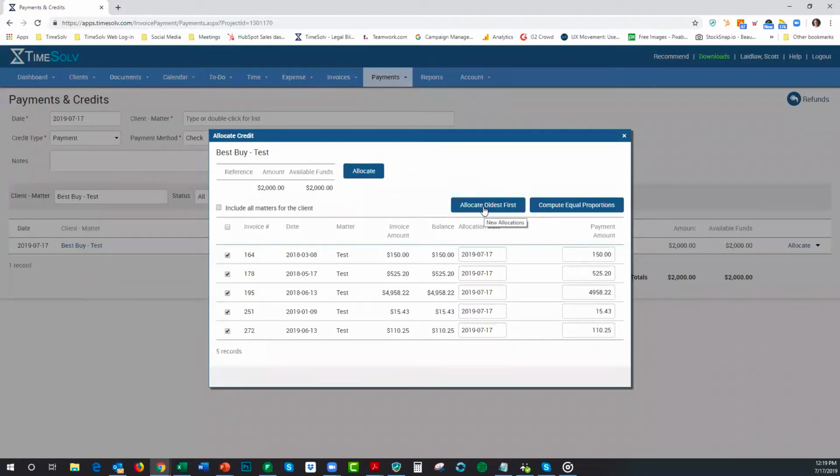I could allocate to the oldest first, and you could see it's going to allocate. I had $2,000. It can pay off these first two invoices here completely. And then the remainder amount will go to this invoice I have that's just under $5,000. Or I could compute equal proportions, and it's going to split it by equal proportion here to the invoices that are due.